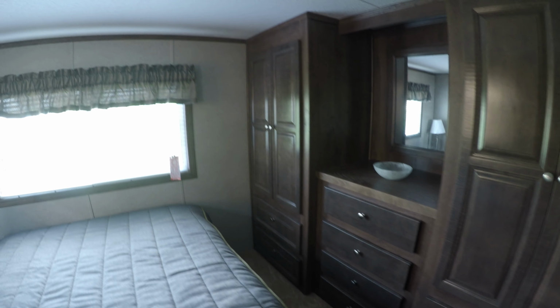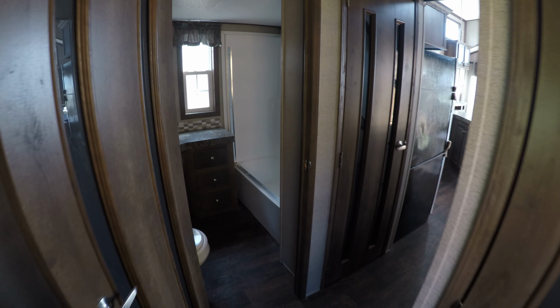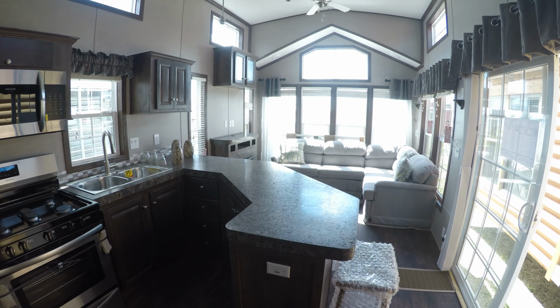Okay, I think this is going to conclude our tour of the 2019 39AKFFL we have in stock. Call Kelly if you want to purchase this model.